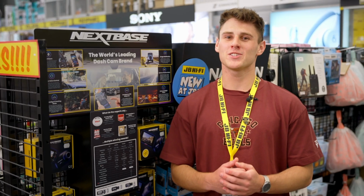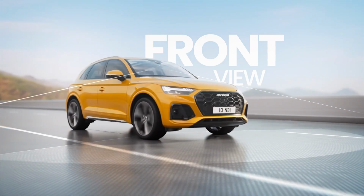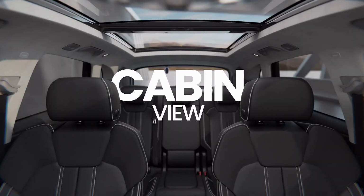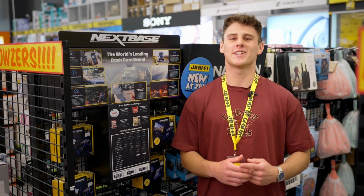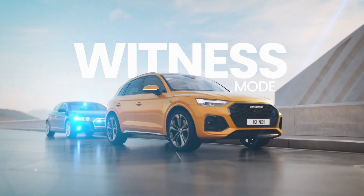Want to keep an eye on things? The IQ gives you live view access, so you can see what your car sees, inside and out. You can even set custom alerts and get notified if anything seems off. Whether you're sipping coffee, chilling at the airport, or lounging on your couch, you'll always be connected to your ride and everyone in it.